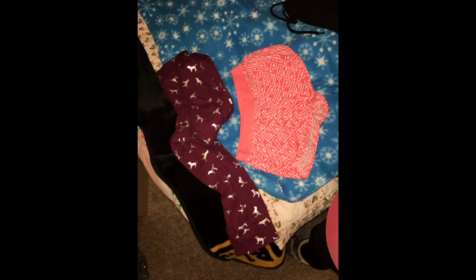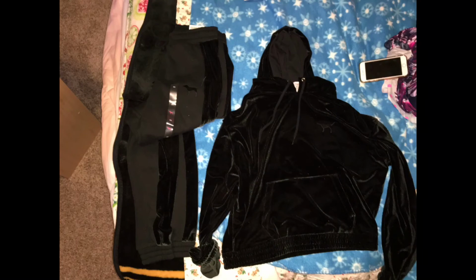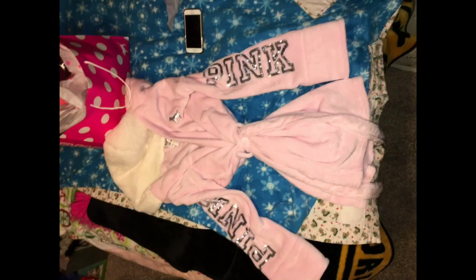I love it. Then I got these pink maroon pajama pants. These were also on sale, and the pink pajama shorts. These are super cute. I don't remember how much they were exactly, but these were all on clearance, just by the way. Now, this set was not on clearance, but I could not pass it up. I've been looking for a set like this, kind of like the Juicy Couture ones, but I thought this was super cute, and the pants aren't all the way velvet. They're just velvet on the side, so I like it because it's not too much, you know? And then last but not least, just what I needed, guys, another freaking robe.